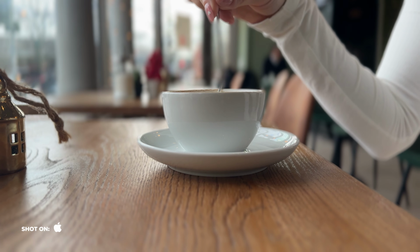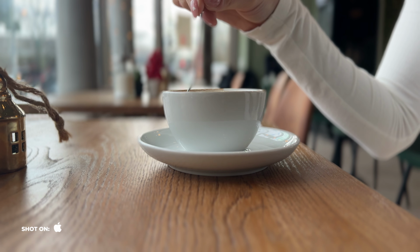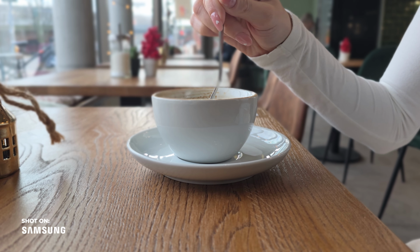Another example is in this footage of me sitting in the cafe. Look at the spoon, it has completely disappeared. I mean, don't get me wrong, the Samsung's footage isn't great either, but Apple's is plain awful. Let's see if this can be improved in the future, but my bet is that the iPhone 16 will continue to have the same issue.